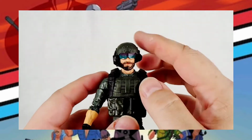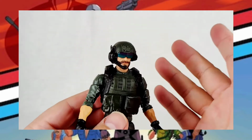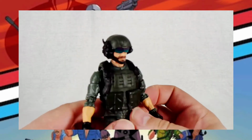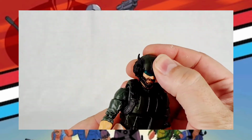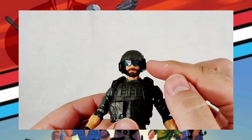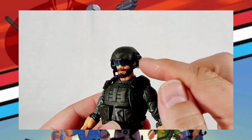Now, I've heard some criticism already that this looks like an Apache pilot helmet. And I can't say it doesn't look like an Apache pilot's helmet. But the thing is, it does look like the vintage helmet. Like, this is what Breaker's helmet looked like. It was a basic green military helmet with a big headset attached to it. I don't remember if the vintage had this camera attached to the side. If it did, great. If it didn't, I really like that they added this to it.